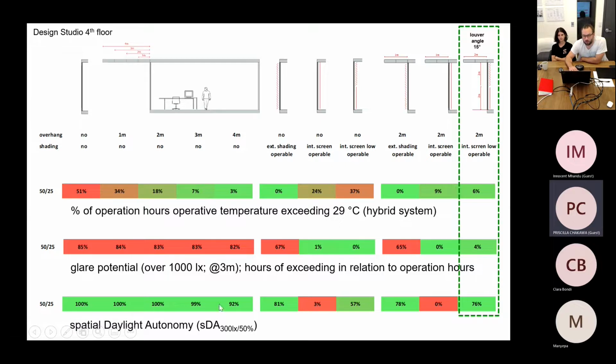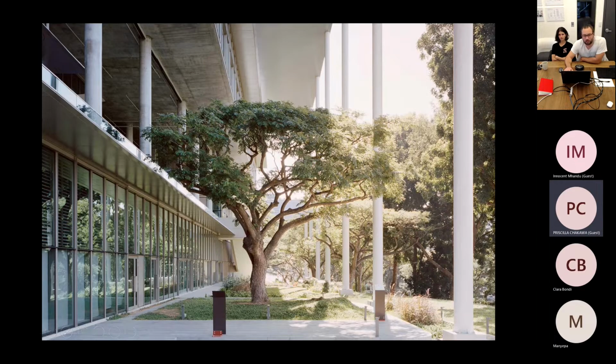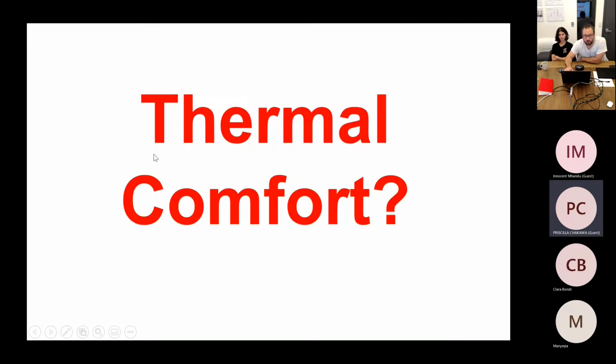So with all these parameters, we came up with a design that has a large overhang. It has an internal screen, and it has a part that is operable. And this is from the outside. What you see is this large overhang of the building, and the spaces are here in the back.